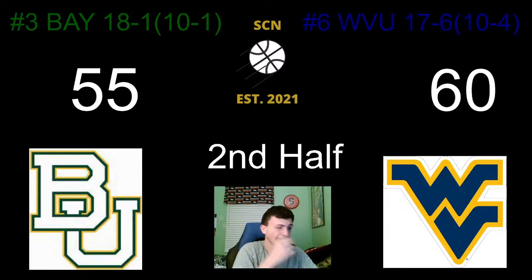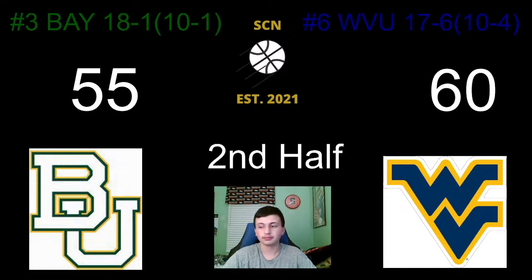Baylor drives in, passes it out, and the three-pointer's no good. West Virginia with the ball. Passes it for a three. Gets the rebound. Passes it, wide open for a three. It's no good. And the rebound is held in by Matthew Mayer, and he trips, but he gets fouled getting the rebound. The foul is on Gabe.